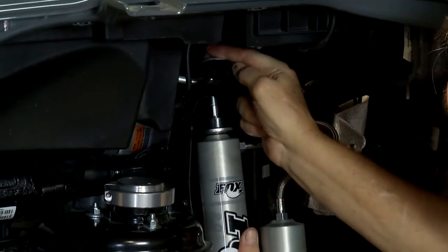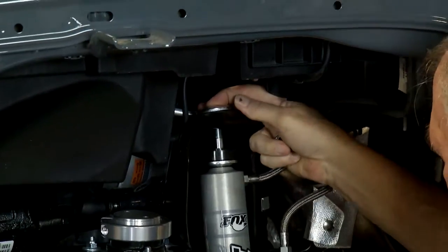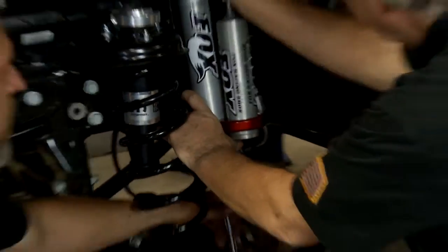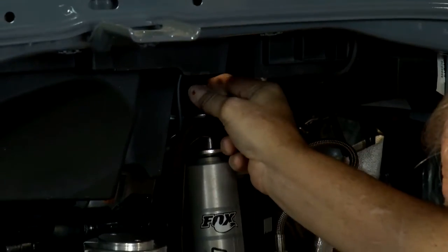Anyway, this goes in just like any other shock. Just make sure you get everything lined up properly. You got that in there. Yep. We get the nut on there, and we can tighten that down. We'll get the bottom in there.